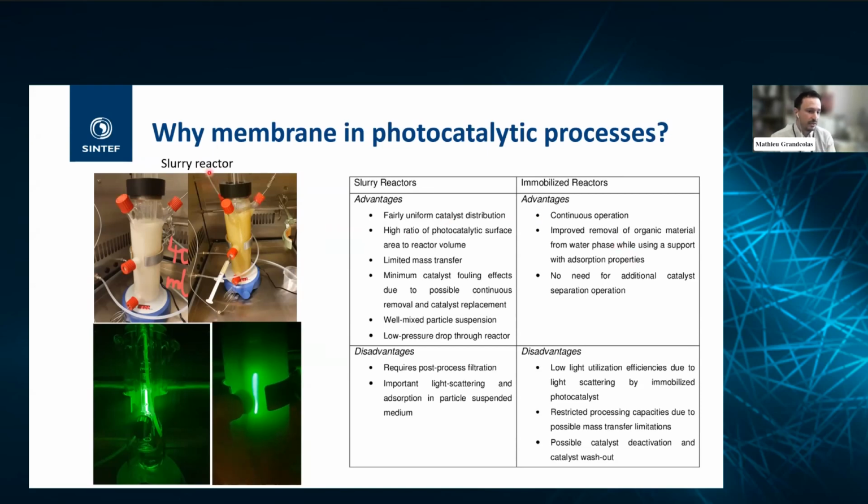In slurry reactor, it's working very well. The photocatalytic wise, there is a lot of advantages of a slurry reactor. You have a fairly uniform catalyst distribution in the suspension. You have quite limited mass transfer, which is the fact that the pollutants and the photocatalytic particles are very close one to the other.